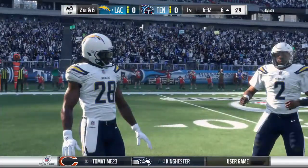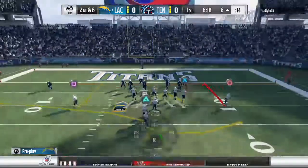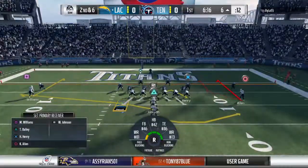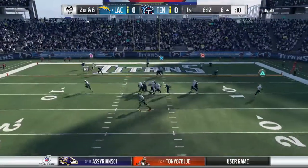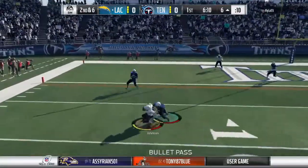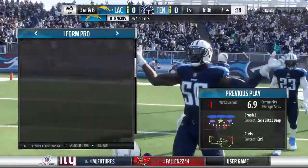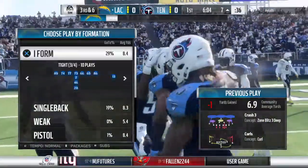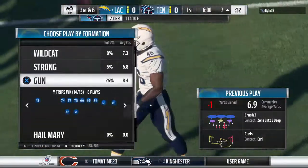You can come back and run essentially the same play again, continue to move the ball on the ground, or you can decide to throw the ball now because usually you have the defense back on its heels. They're going to look to throw. And he is caught at the 7-yard line. And he is going to lose yardage here. It'll be a loss of 1, and all of a sudden here it's 3rd down.